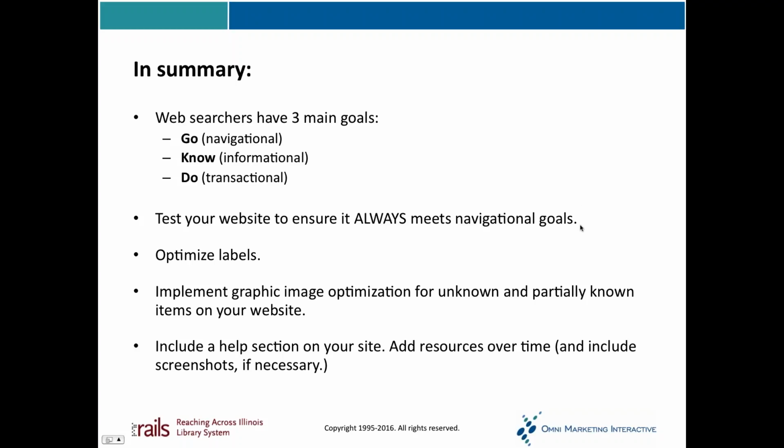Always make sure that your site meets navigational goals, because a person who wants to go to a specific page in your website should be able to go directly there. If you have known entities, partially known entities, and unknown entities, graphic image optimization will help your users understand what the proper terminology is. That's one of the reasons that I believe library websites should have a really substantial help or FAQ section that includes screenshots that are clearly labeled. You'll find that people will use these once they're able to access them and they learn about them, and over time add screenshot after screenshot.